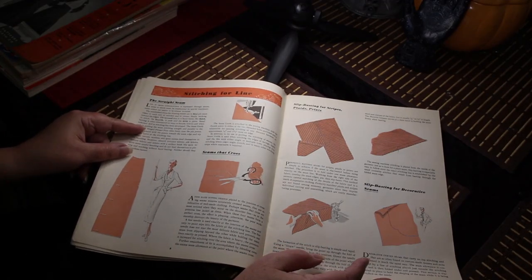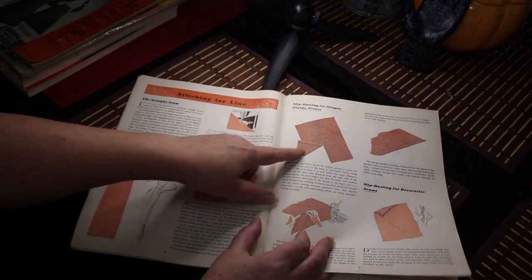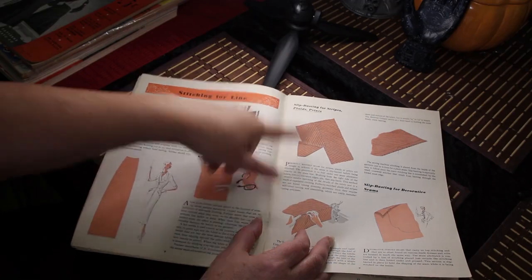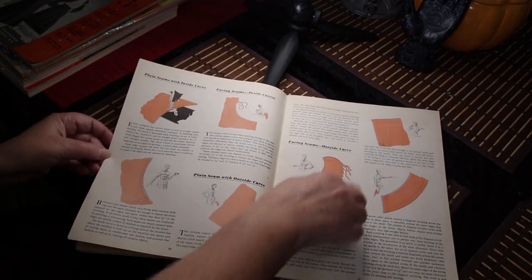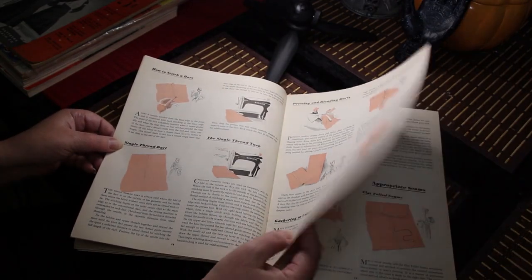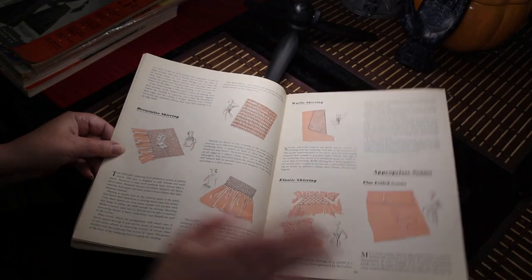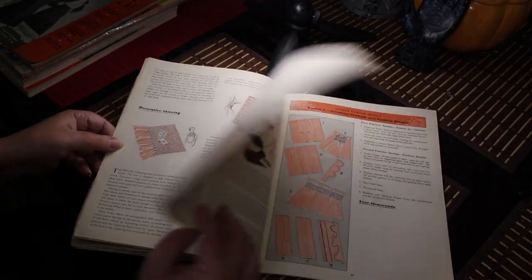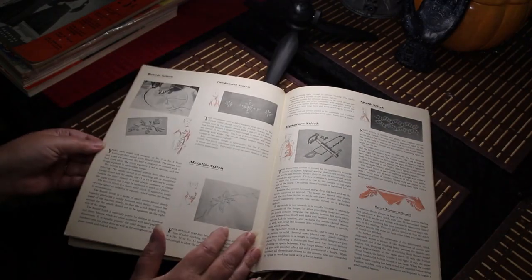Yeah, but it also talks about how to do slip basting for plaids and prints, which I am going to use this technique in the future. About trimming your seams, how to do a dart, a lot of basic stuff. Shearing with the machine, waffle shearing, all kinds of fun things like that. So this is what this book is about.